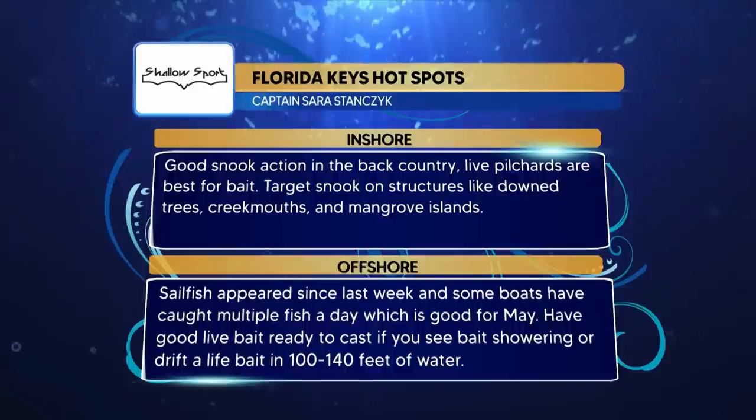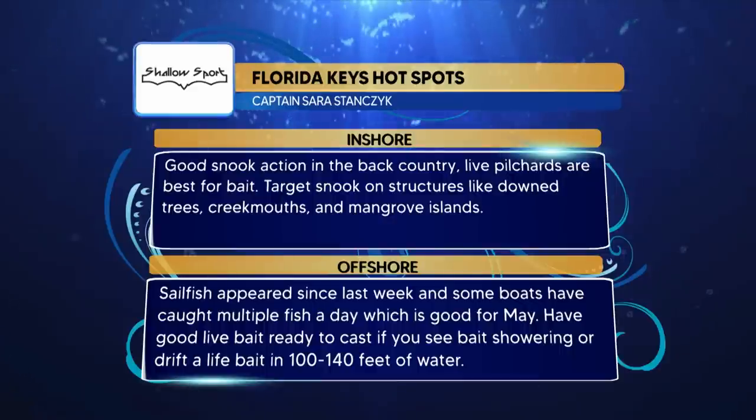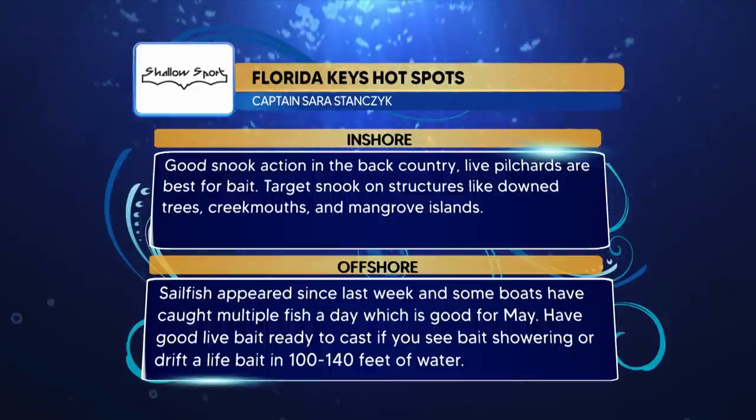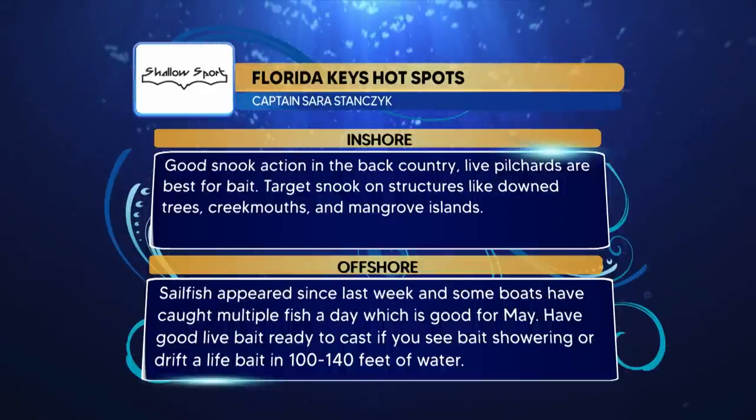And then offshore, sailfish have appeared since last week, and some of the boats out there are catching multiple fish each day. Have a good live bait setup and be ready, because if you see bait showering in that 100 to 140 foot water, it could be those spindle beaks up there.